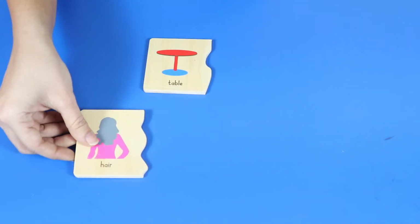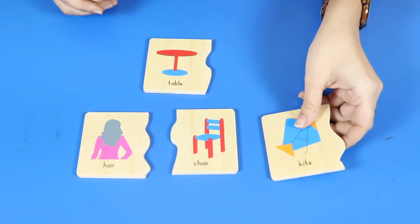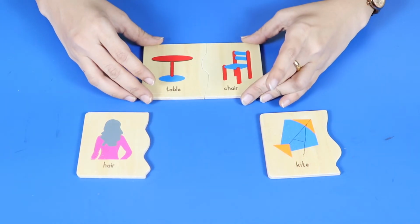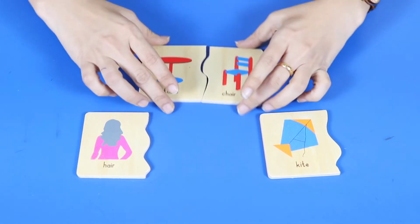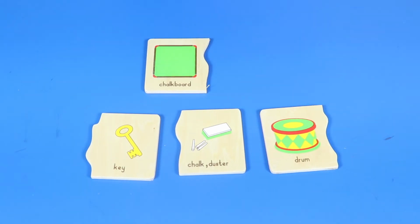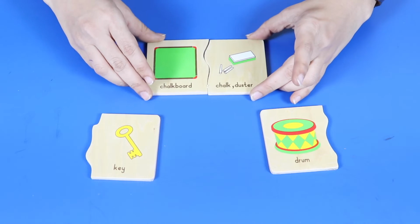Now let's have our next pair of objects. Table goes with hair, chair or kite. Guess what? Yes, it's the table and the chair. Now comes our next set of objects. We have a chalkboard, key, chalk and the duster and drum. Can you match the right object? Yes, you are right. It's the chalkboard and the chalk duster.